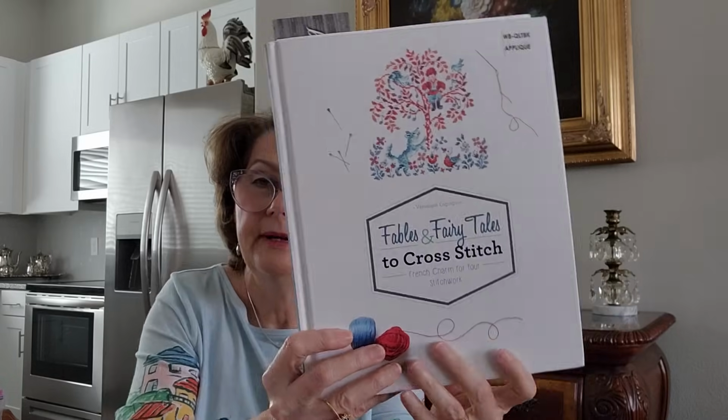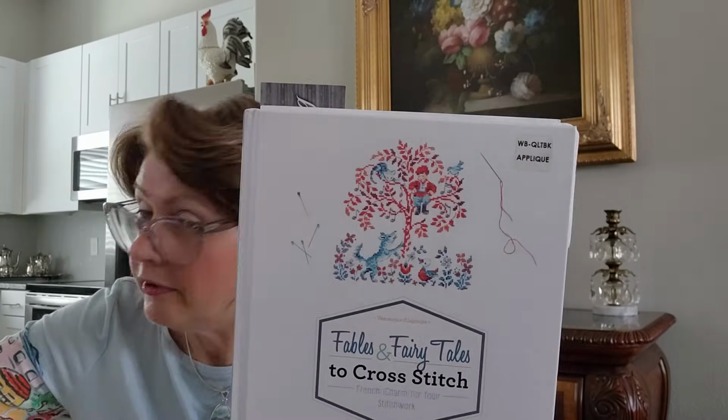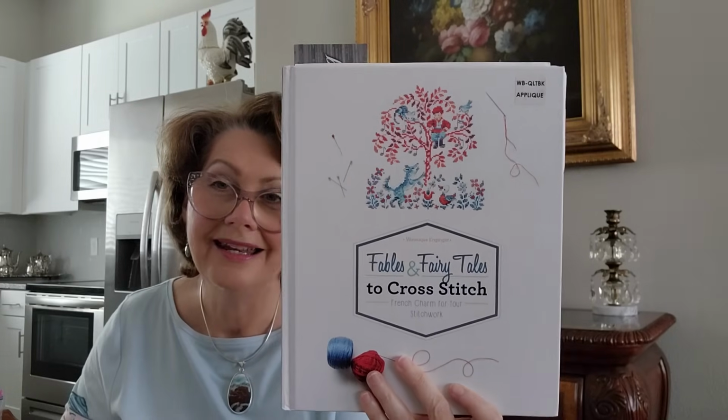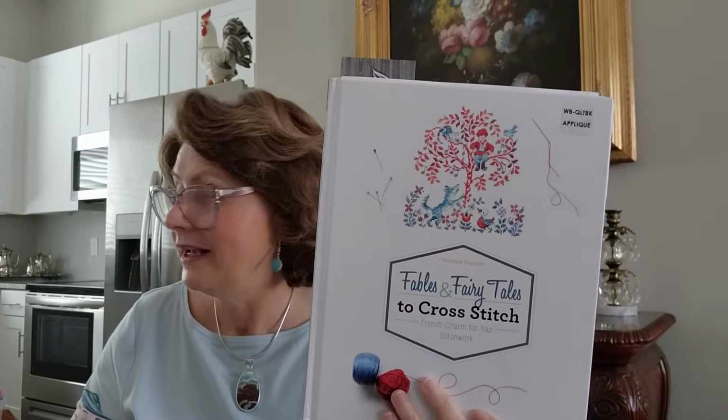Okay, let me see. What's next? Okay, this next book is Fables and Fairy Tales by Miss Veronique. And I have three things to show you out of this book, and one of them is a new start. So the first thing I'm going to start with is Hansel and Gretel.